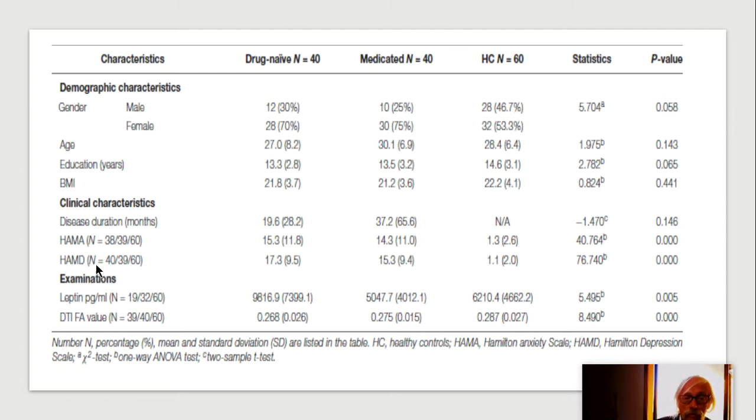Okay. Clinical characteristics, disease duration, about 20 months for the drug naive, much more for the medicated because they've obviously been diagnosed and been on something such as an SSRI for a while. So there's 37 months. And of course, healthy controls are not taking anything, there's no disease.